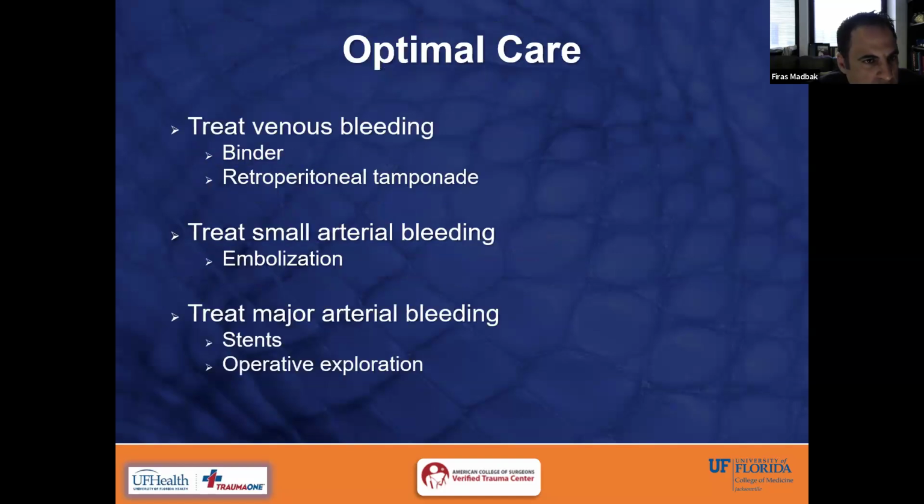But in general, the optimal care, and we'll talk about these, but just to summarize, is to use a pelvic binder, and then smaller arterial bleeding if you have radiologists around. And again, I understand that's not really a widely available resource. You can use embolization, and then any major arterial bleeding you may have to explore if you can localize, but typically it's not something that you would do through the abdomen.